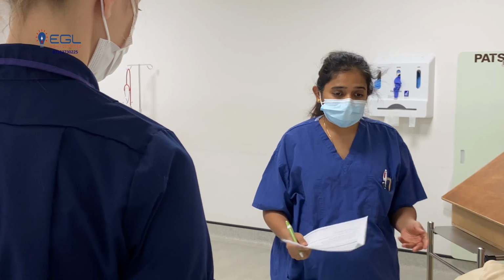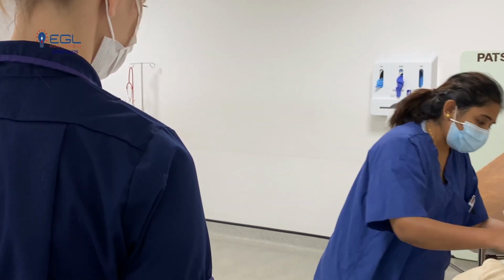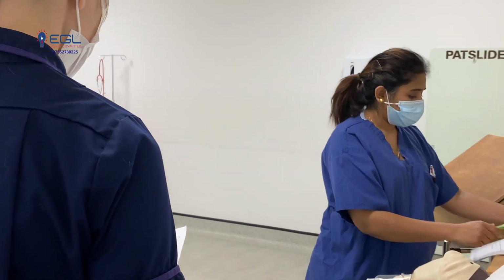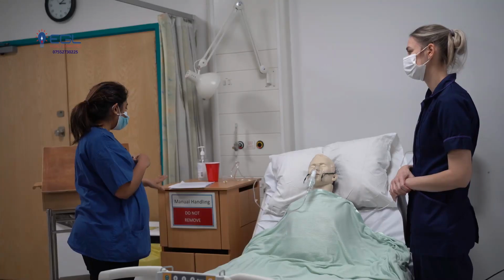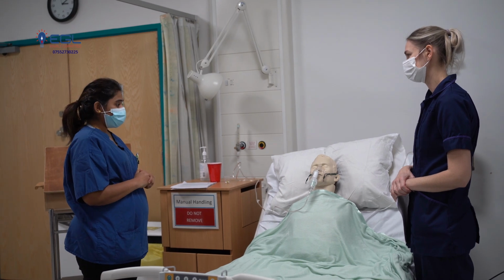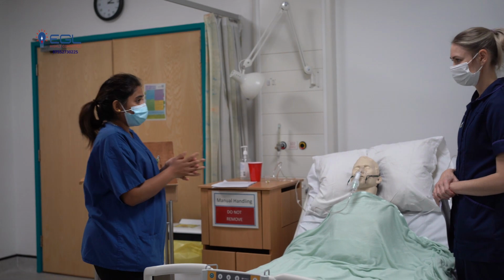Here's the call bell. Press the bell if you need any help. So thank you. I need to write my name here as well. Thank you. So as I said, I've administered the medication. I have documented as well. And I'm going to gel my hands with 6 steps. Thank you. Thank you.